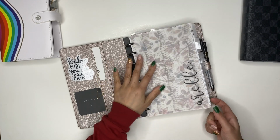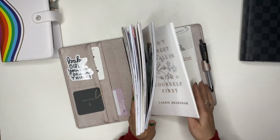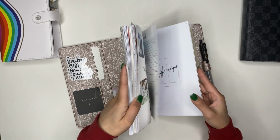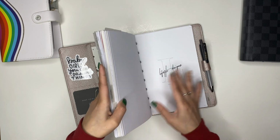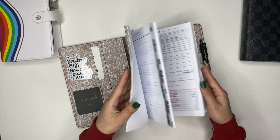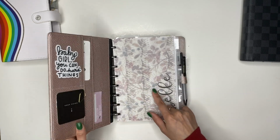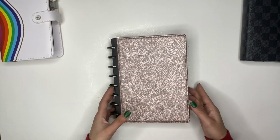I did switch my discs. I added some stuff for 2020, like the lifestyle planner. And then I have some different lists that I added, and then some calendars. I will be posting an updated flip of this baby for 2020.